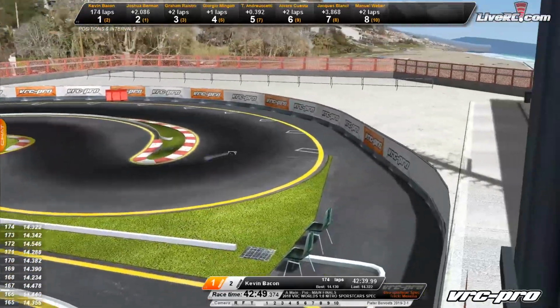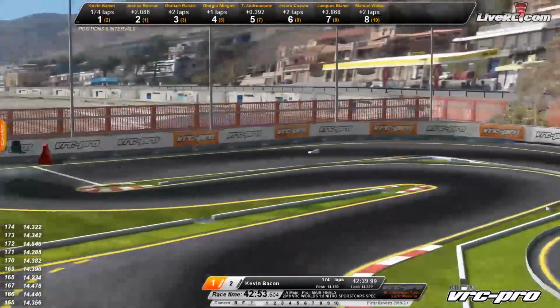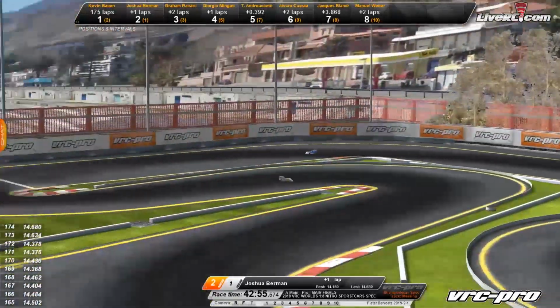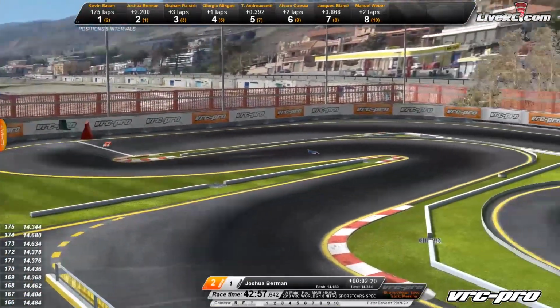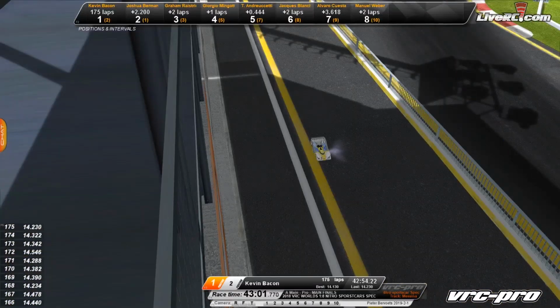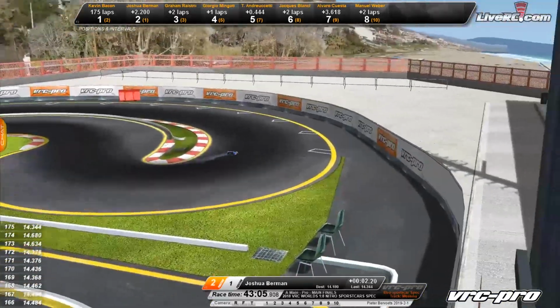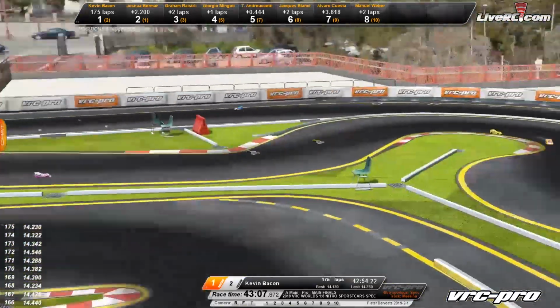We are winding it down. Kevin Bacon out front with a 2-second lead on Joshua Berman. Could Kevin Bacon be looking at a world championship win here in Messina? As they work their way back around, and there's Kevin Bacon in the pits now. That's going to hand it back over to Joshua Berman. So Berman takes over the lead once again.